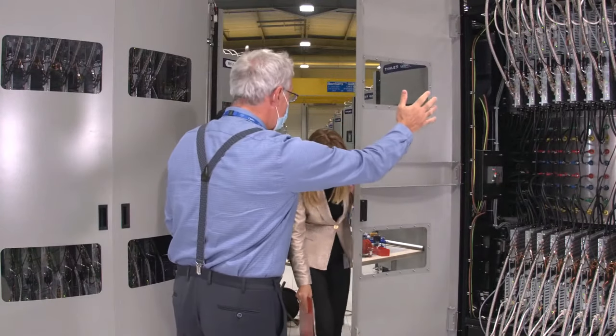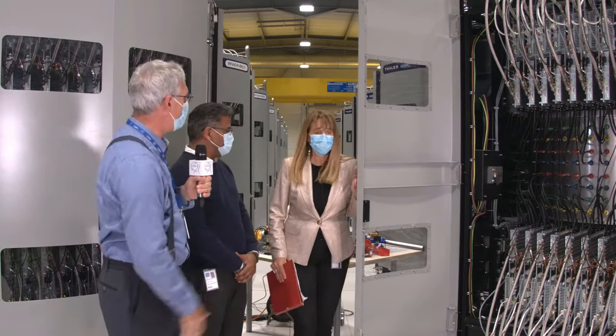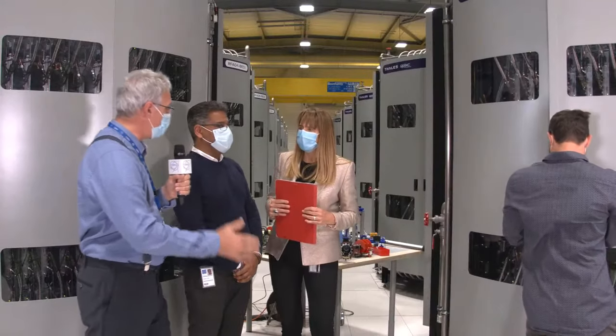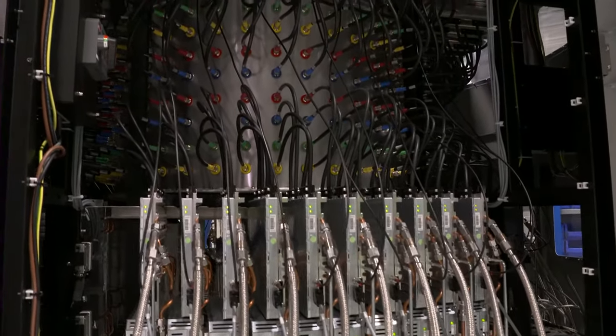This is the next generation of RF amplifiers you have here, with solid state technology. This is really fantastic, a new technology behind the principle of accelerating particles. That's why the first attempt makes you a little bit nervous, right? Yes, but we're confident. It should be okay. We will be ready for the first acceleration. It is coming on.